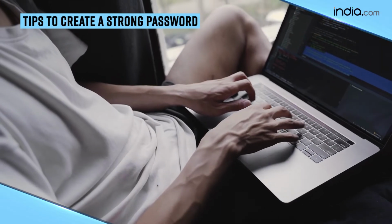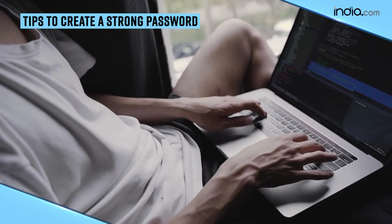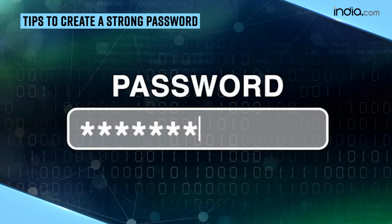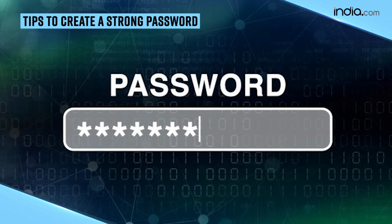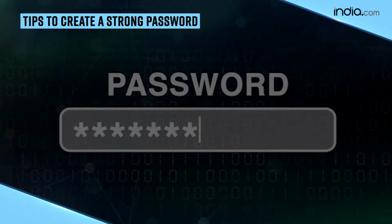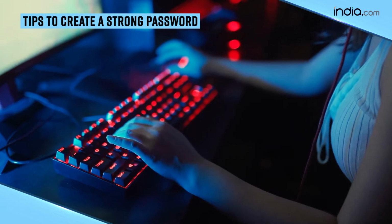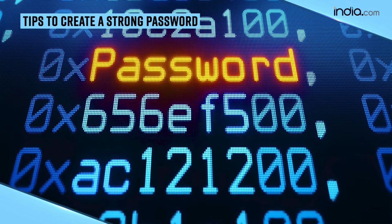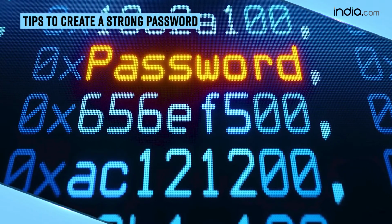In the past few years, cybercrimes and hacking of personal accounts have increased a lot and have created an issue for the users out there. So it is extremely important to create a strong password for your social media accounts. If you are also searching for some tips and tricks on how to generate a strong password for your online account to protect it from getting hacked, then do not worry, as we have got you covered.